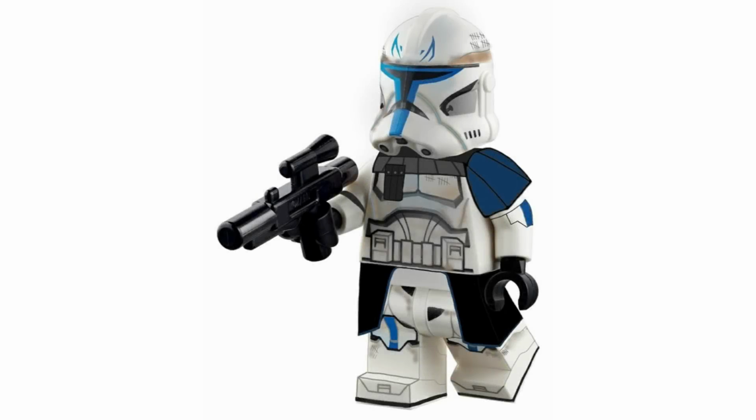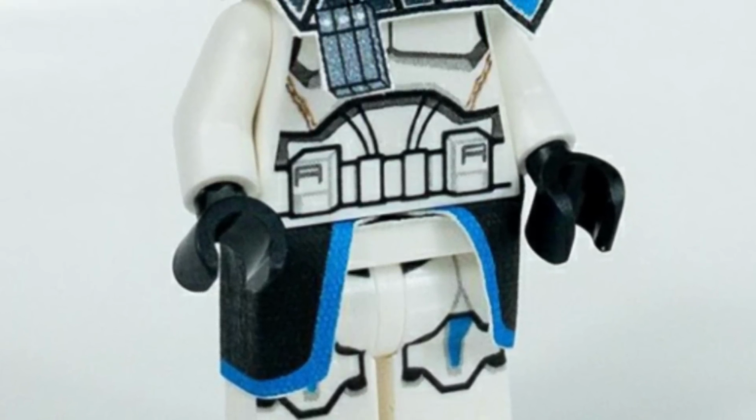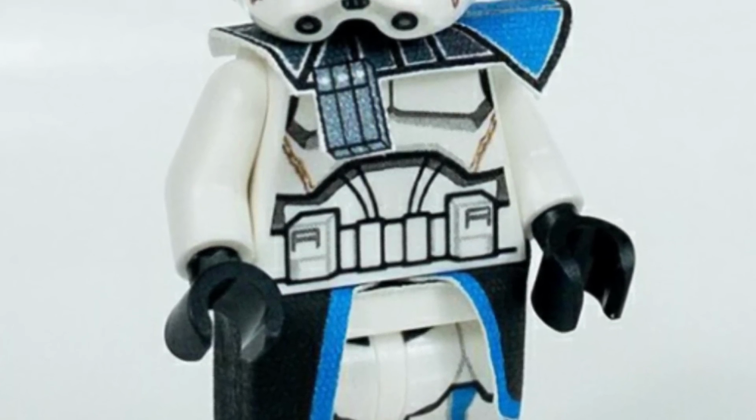Starting off with our first pick, it is most obvious, is the Phase 2 Captain Rex. We got Captain Rex all the way back in 2013, and he is now going for over $100, which is insane. This figure would come with a newly printed torso, helmet, and legs, as well as possibly new capes. His accessories would be two newly molded pistols.